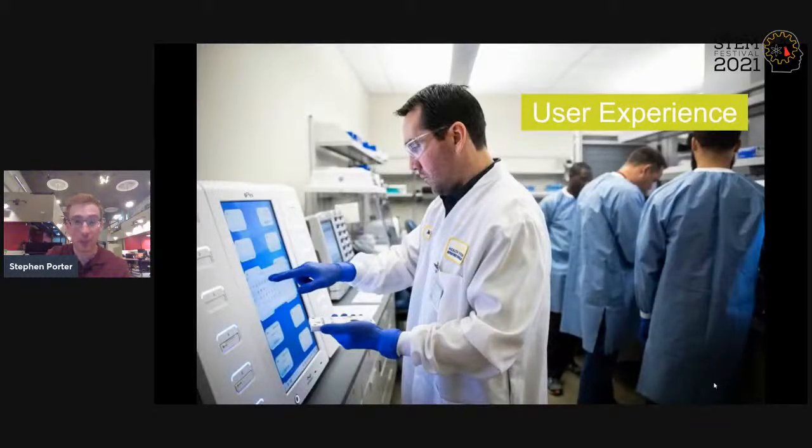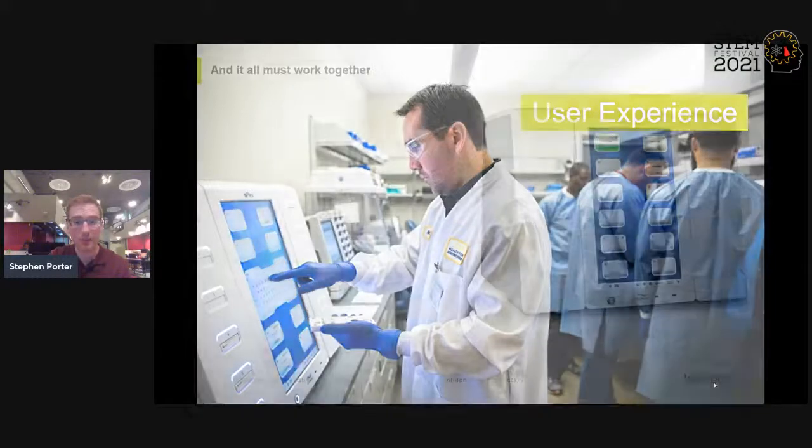And we can't forget user experience, because if we build this fantastic device, but it's really difficult to use, that's not too useful to someone. It might be so difficult to use that it's used incorrectly, or there's a safety issue for the patient. So thinking about how the scientist or the patient is going to use the device is extremely important in making something successful.